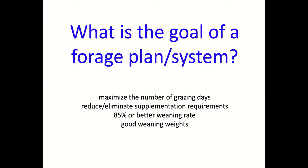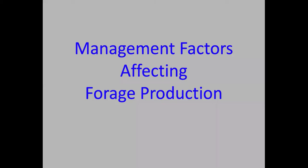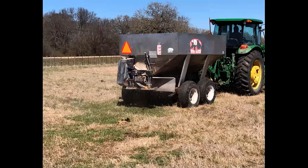And the thing that we can have the biggest impact on is going to be the stocking rates of that system. And so when we think about a forage system, we think about customizing that to your operation, your soil type, and your resources. And so everybody's going to be a little bit different. And that's why while we may have some general guidelines from a stocking rate standpoint, we definitely do see some variation.